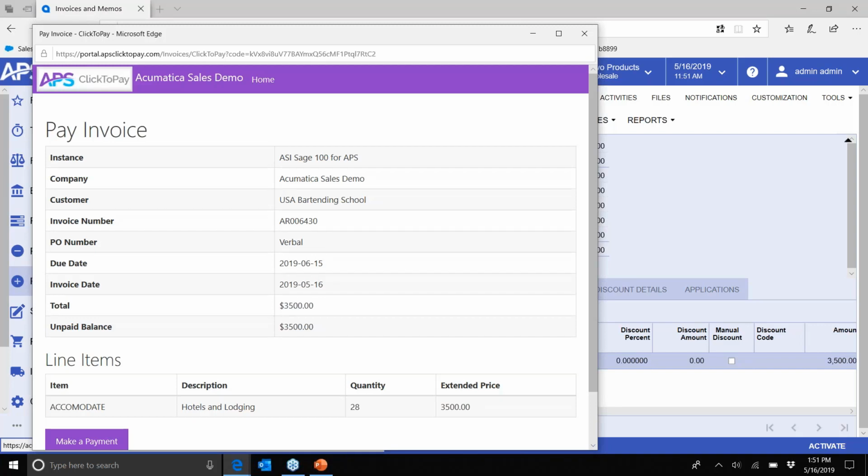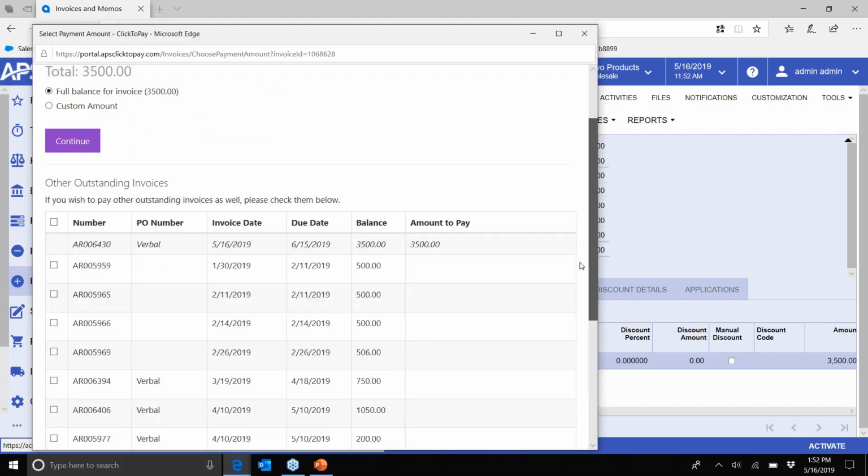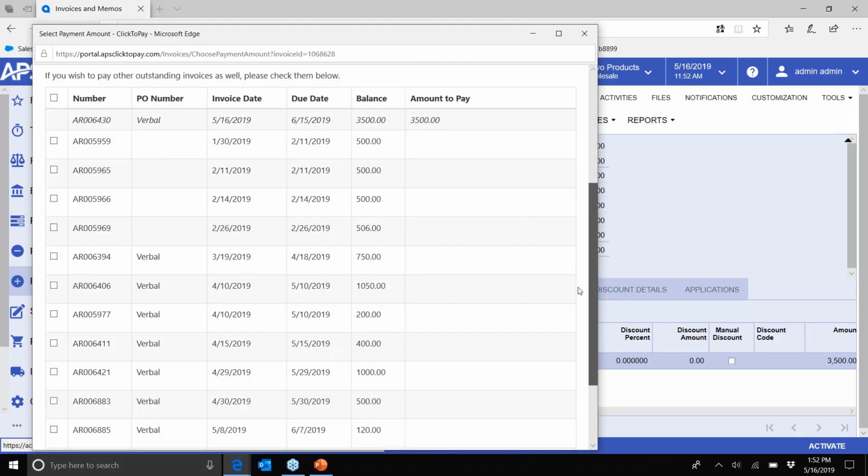Once your customer clicks on the Pay Now button, which by the way, the invoice is a custom form, you can definitely add your logo for brand recognition, etc. The screen can also be changed to add your logo. You'll see that the customer will click on the Pay Now button and see details regarding the invoice, down to the line item detail. If they decide to make a payment, they simply have to click on Make Payment, and they'll also be able to see a full list of invoices that are still open.